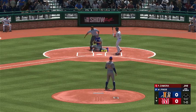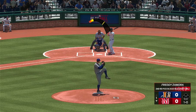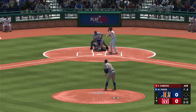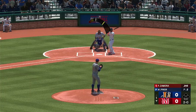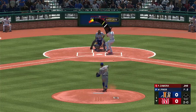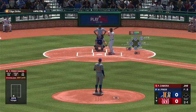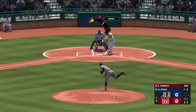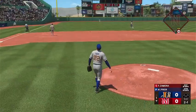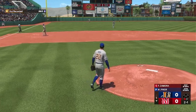Nope. That is elite control, and it usually leads to a whole lot of success when you can avoid beating yourself with walks. Obviously, you need to limit hits as well, but not good control to start the game off. There we go, strike one. Ooh, that one was hung right down the middle. Luckily, it's right to the left fielder. Makes the catch, and there's one gone.